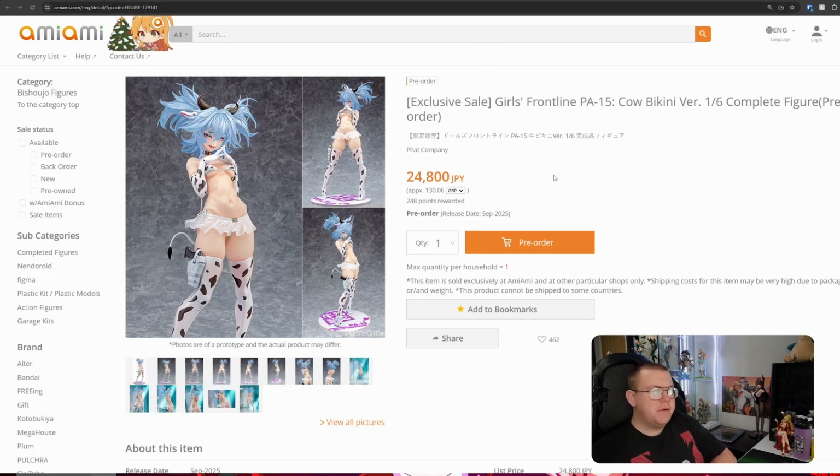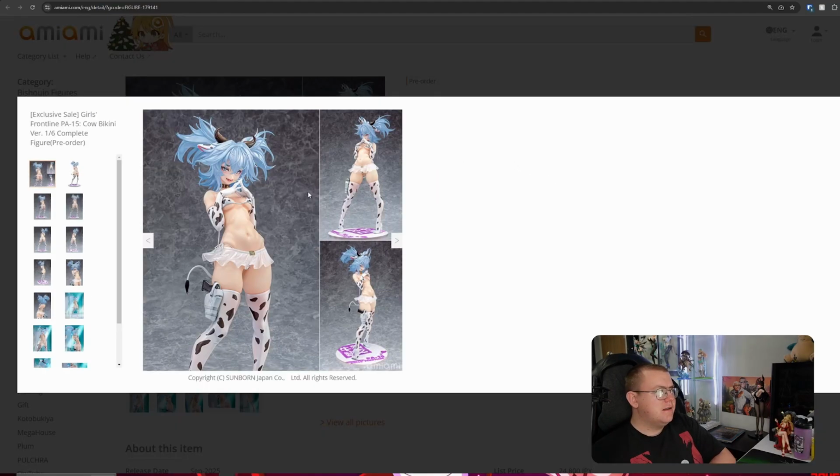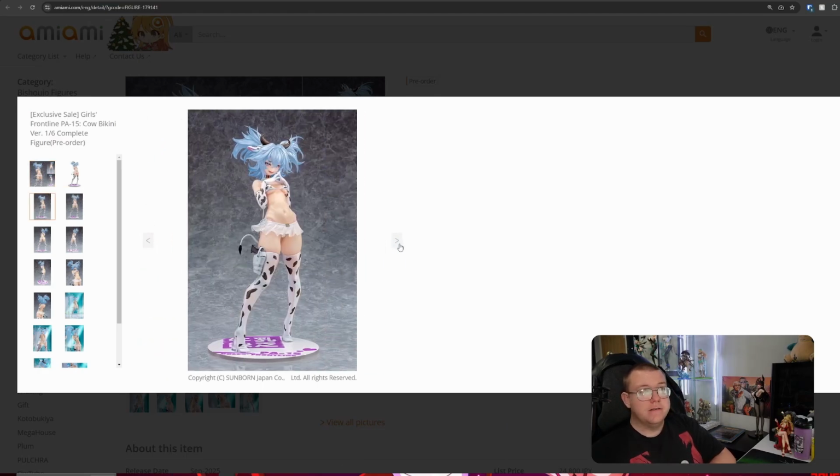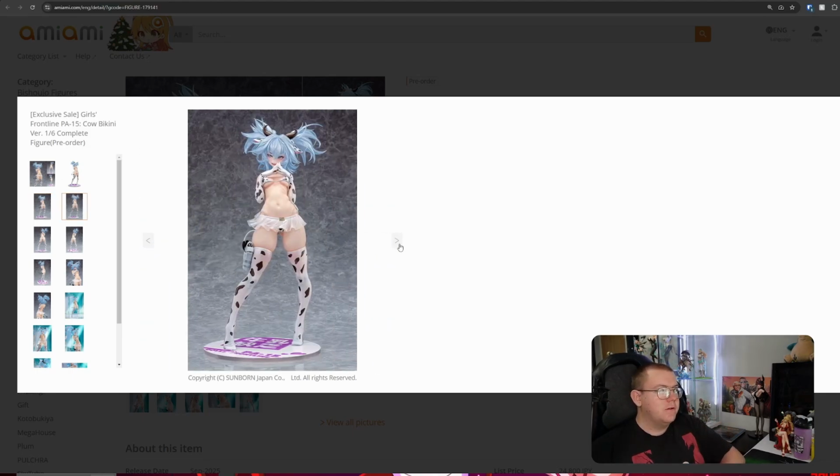Girls Frontline PA15 cow bikini version 1/6 by Fat Company for 24,800 yen. September 2025. Cowgirl bikini print figure. I've seen a lot of the cow themed figures, like if they've got cow bikinis and whatnot, sell out very well. So a lot of people do like those.